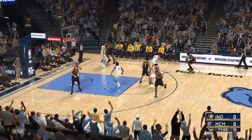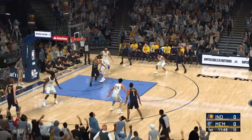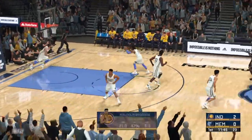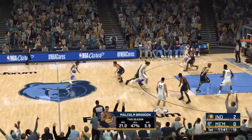Now here's LeVert. Pass to Brogdon. Driving in. Nice start for him. Sinking his first shot. So decisive on the drive. If you don't give Brogdon a lane to the rim, he'll make one.